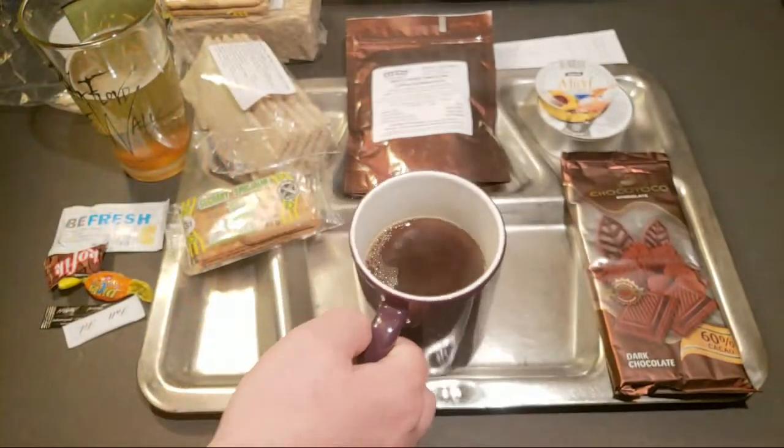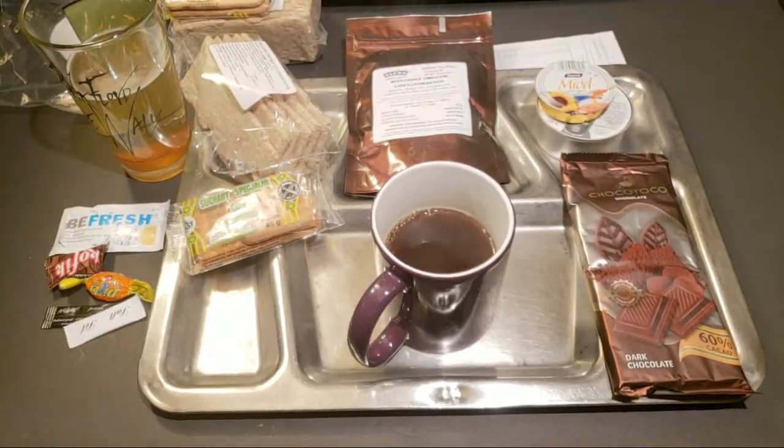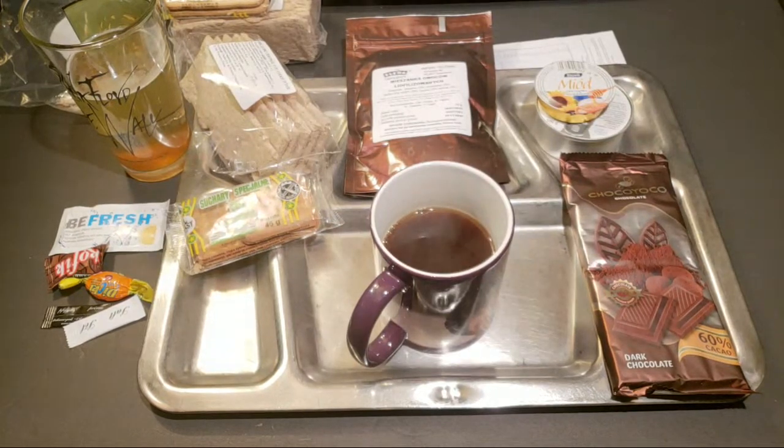There we go. Not too much water. All right, I got to go get that main. It's going to cook too long. I don't want it cooking anyways. I just want it heating up.